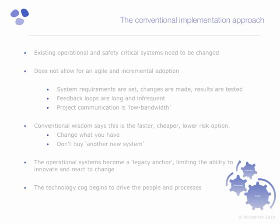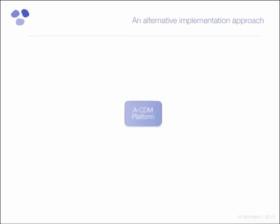We believe the contrary. We actually believe this becomes what we call a legacy anchor, limiting the ability to innovate, to react to change, and to get feedback from the operational people. We believe this conventional implementation approach actually begins to swell that technology cog and have it drive the people and the processes. Okay, now let's take a look at the alternative implementation approach.